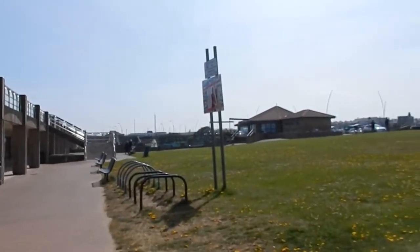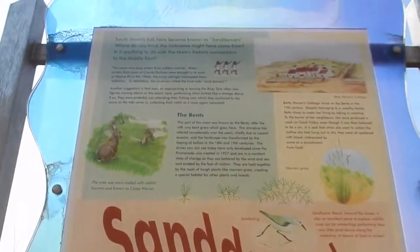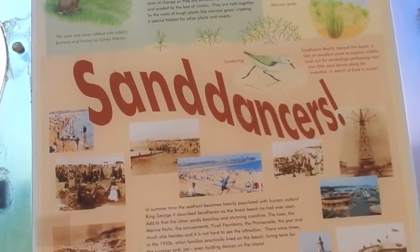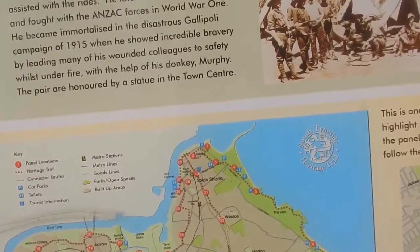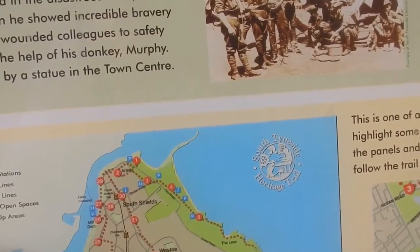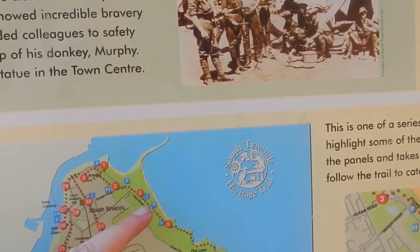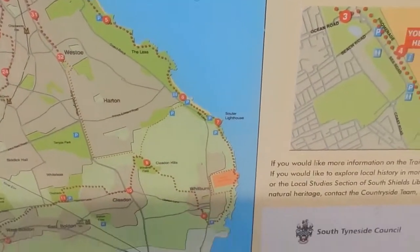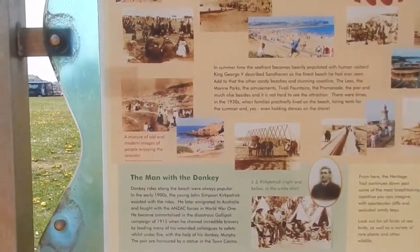No, it's just a little sitting area. There's lots of information on the board, lots of people, and a map here. I can tell you I'm roughly at there, or 4 or 5, something like that. I've got to keep going down past Whitburn. Onwards.